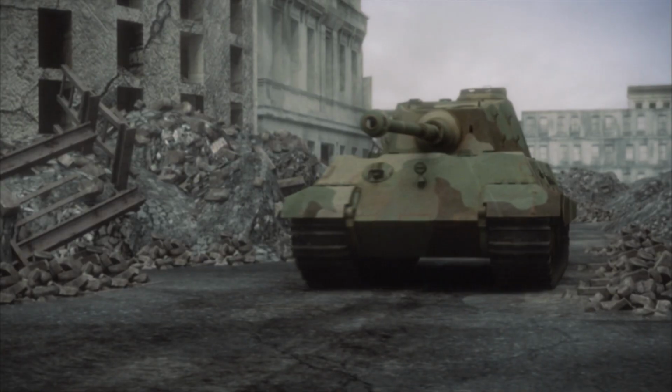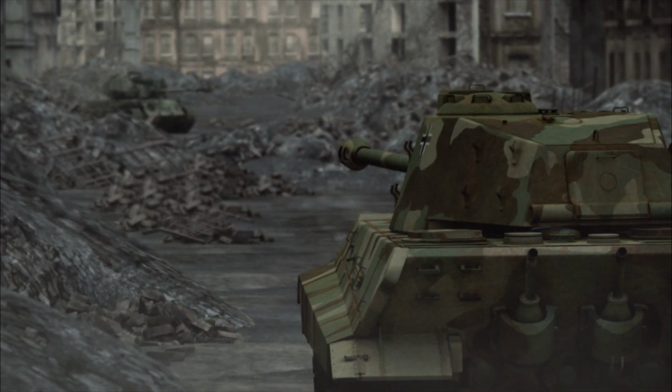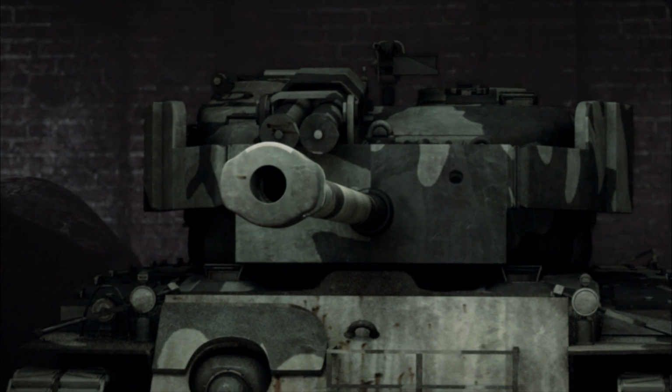As both sides roll out their newest armored titans in the battle for Germany. The tank that we got into was that one-of-a-kind tank. It was a fight right on to the very end.